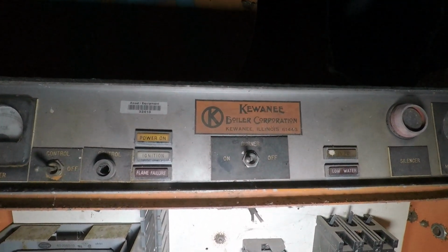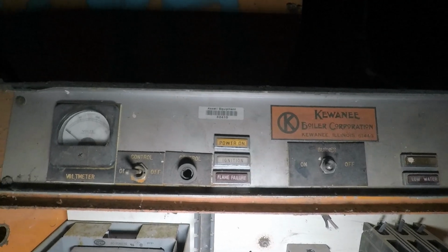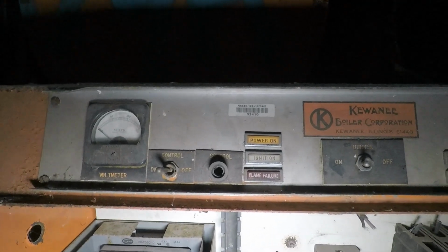Kewanee Boiler Corporation. I've seen that in a lot of buildings. I like taking a look at these old controls.